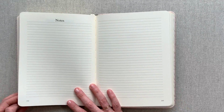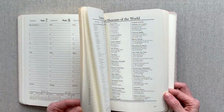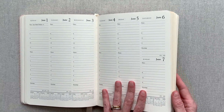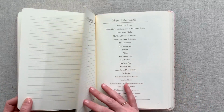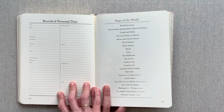Then you have notes pages, which I find very helpful, and I'm glad those are back here. Something I neglected to point out is page numbers start in your resource pages. So the table of contents can tell you where those pages are. There are not page numbers on your dated weekly layouts, but there are page numbers on the notes pages and the resource pages. You have 6 pages of just lines, note pages back here, so not a huge amount of notes pages. Record of personal data. This is your personal data, I'm guessing, if your book is lost or if you have an emergency.